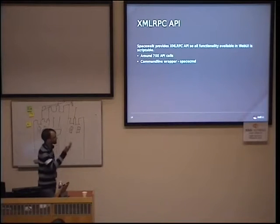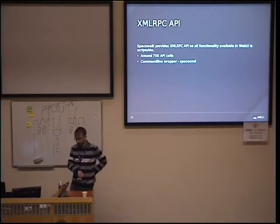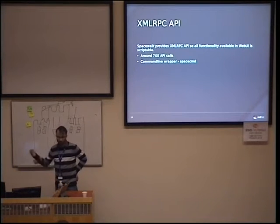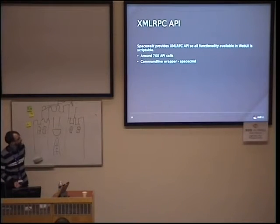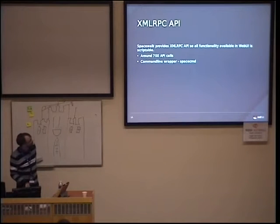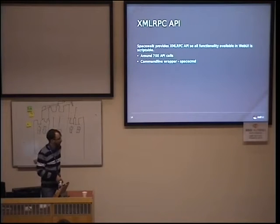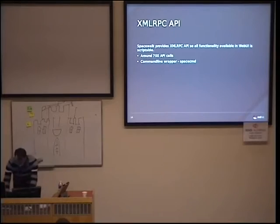Let's say I want to install a package. The sequence of the API calls would be: log into Spacewalk, find the package ID of the package I want to install, then schedule the package installation. But in SpaceCMD, for package installation there's a function which just takes the host name of the server and the package name. That's all.